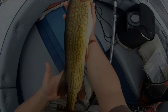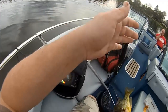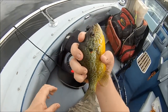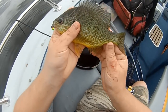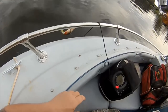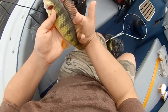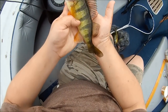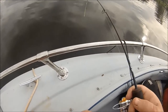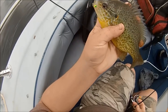Oh, daddy. Another one. Ooh, another nice pumpkin seed. Sweet. Whoa, nice perch. Another nice seed. Man, beautiful.